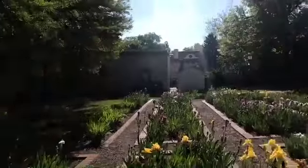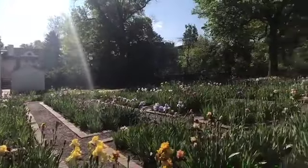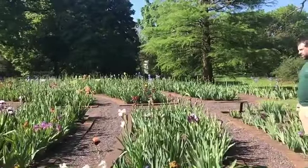I just wanted to take a second to show the breadth of the garden too. You can see there are quite a few in bloom. Not quite at its peak yet, but I think that's coming soon.